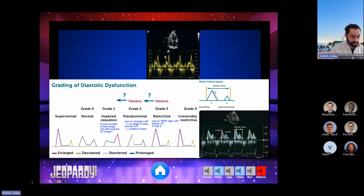Normally you'll see your E higher than your A. That's normal. You're physiologically pumping your heart so strong that your E is high because of the high amount of volume that you need to maintain a good cardiac output. For example, if I'm exercising, doing all my fun cardiac CrossFit stuff, and I need to get a lot of blood flow, then that heart is going to have a really high E.